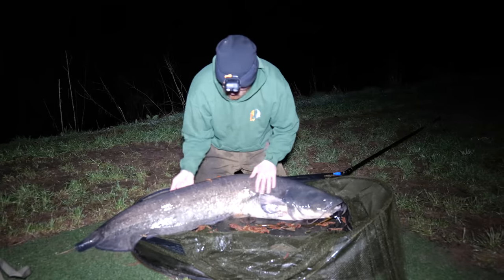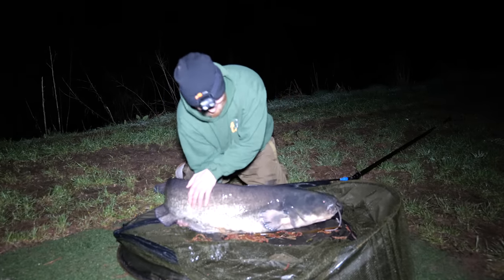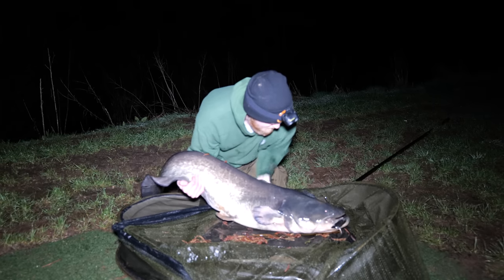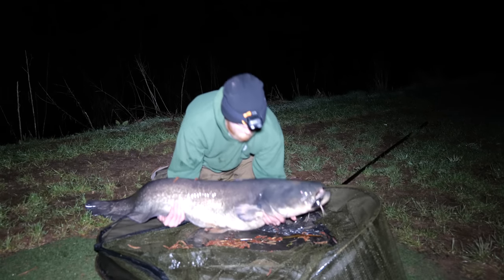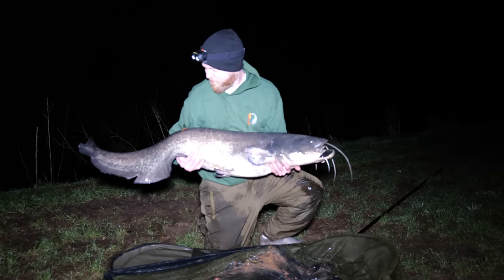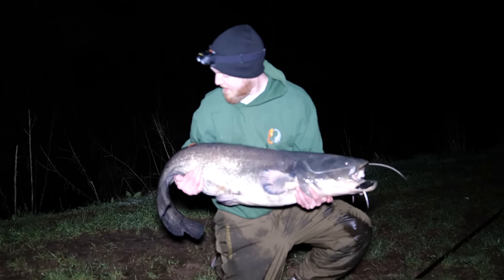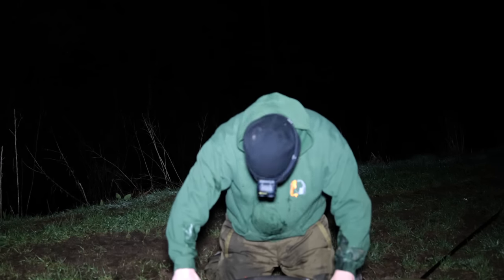Jesus. Do you want to try and lift it? This is funny, his first time lifting a cat. Not easy to do. Oh mate, that's a cracking fish. Oh yeah, there we go. Keep it held up as long as you can. This is absolutely vile. Oh my god, it's disgusting.